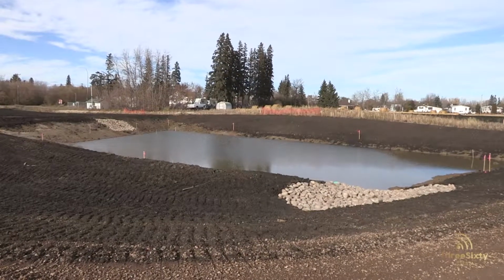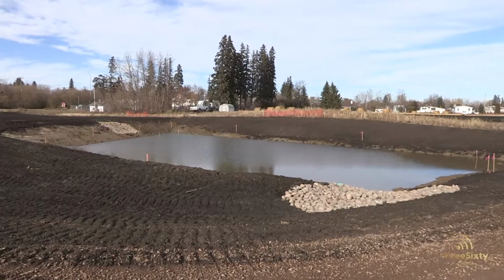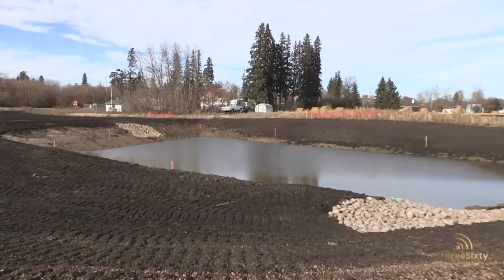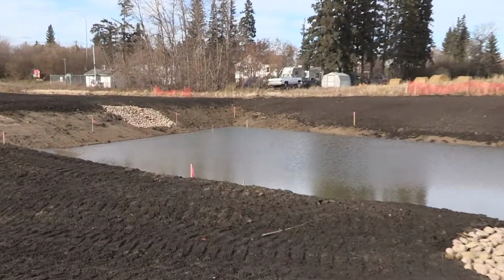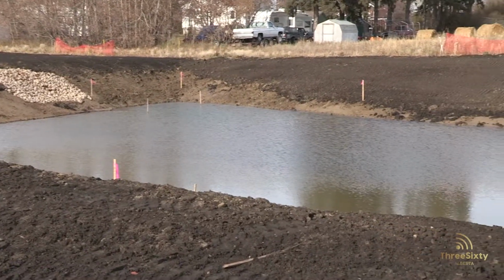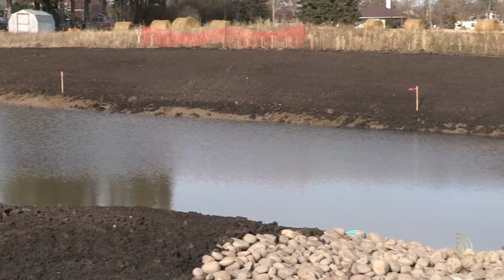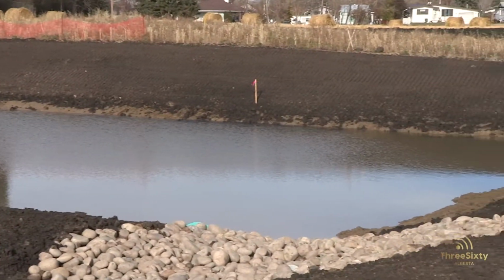So it looks like we have a storm pond here actually in use. Yeah, it actually has water in it serving its purpose. As you can see, the whole site grades and drains all the way through our ponds. You can see the last one right here, and then it drains into this final one. So it's been engineered to allow proper flow and release of the rainwater.